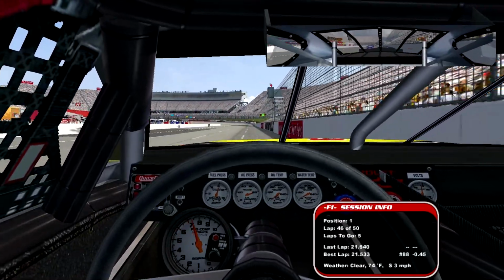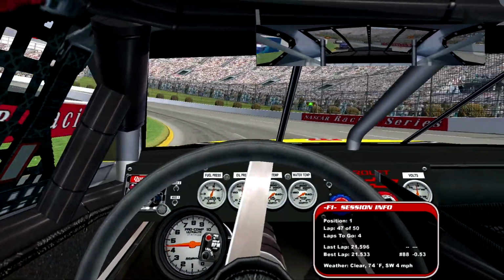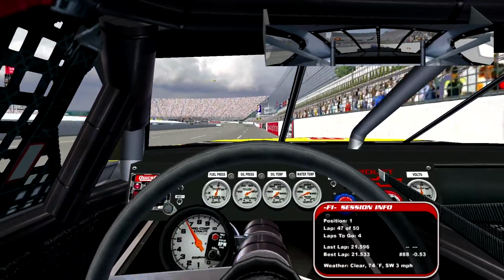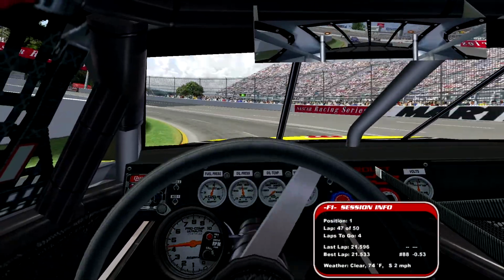And we can actually cause him to sort of slow down in the middle of the corner. As soon as he hits the brakes, we're on the gas, and we can get down that straightaway much faster than Jarrett can. I'm starting to see a little bit of lap traffic now, coming to 3 laps to go. Oh, I'm protecting this bottom as best I can.